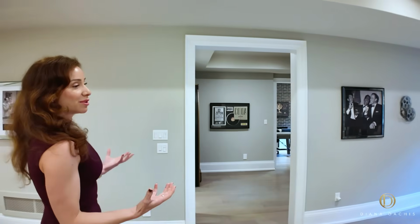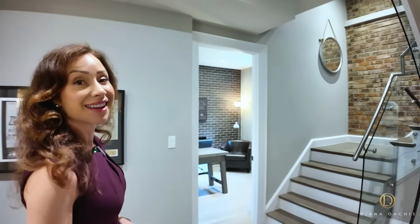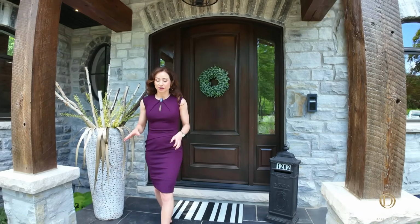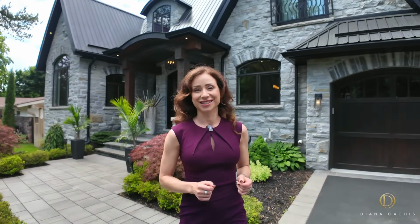Everything you can possibly dream of is in this space to eat, drink, exercise, play. It really is an entertainer's dream. That's it for the tour. 7,300 square feet of resort-style living with its 5-star amenities, including a pool, hot tub, sauna, gym, rec space, wet bar, wine cellar, cigar lounge, and so much more. In the heart of prestigious Lorne Park, now for sale for $4.95 million.